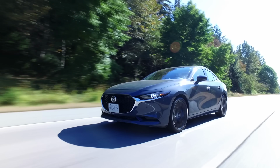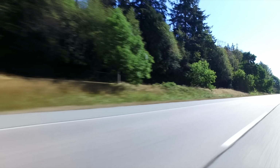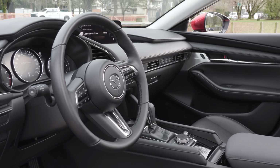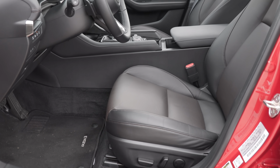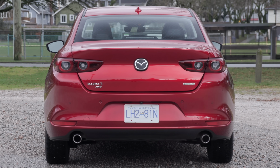I also want to say that the cabin remains quite quiet even on the highway, which is not always common for this segment, especially in the non-luxury category. Lots of storage too for a sedan. The door pockets are quite wide, and the center console storage unit is fairly deep. Not bad for a sedan. Now, available features include a heated steering wheel, a moonroof, wireless charger, 12-speaker Bose sound system, a powered driver's seat with lumbar support, a 360-degree monitor, front and rear parking sensors.